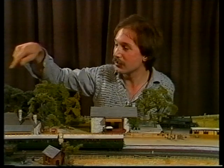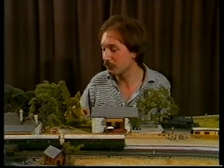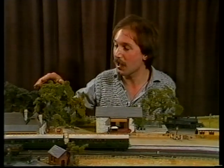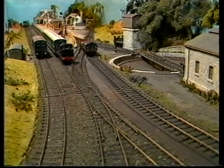To finish the scene, there was a background of trees here. I tried to make the trees copies of real ones. Some are oak, some are ash. There's one or two silver birches at the other end, but it's to give a backcloth to the whole general area.